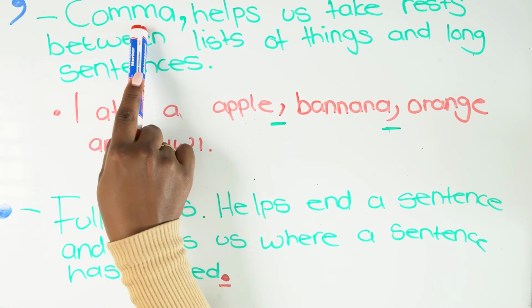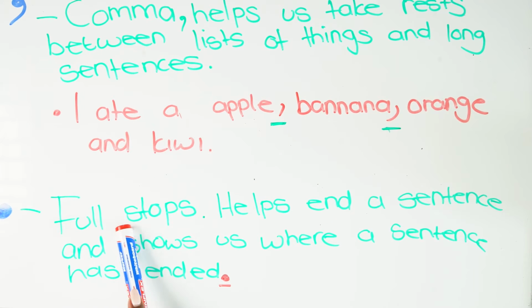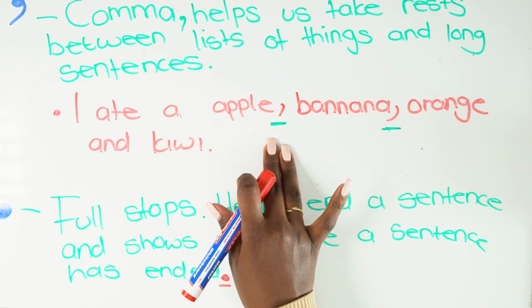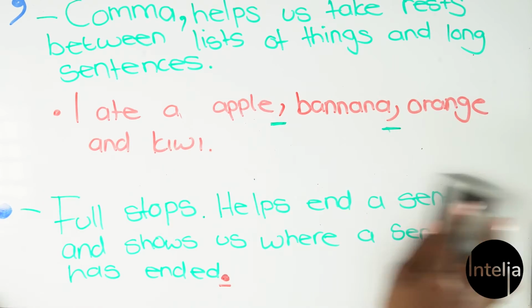So far we have a comma, which helps us take rests between lists of things and long sentences. And then we have full stops, which help end a sentence and show us where a sentence has ended. Great. So now we know that if we see a comma, we take a rest. And if we see a full stop as well, we take a rest. Why? Because a comma is to show you that, okay, we are carrying on, but let's just take a rest because the sentence is too long or there's too many things to list. And then a full stop shows you this is the end of a sentence. Awesome. Now let's move on to our next type of punctuation marks.